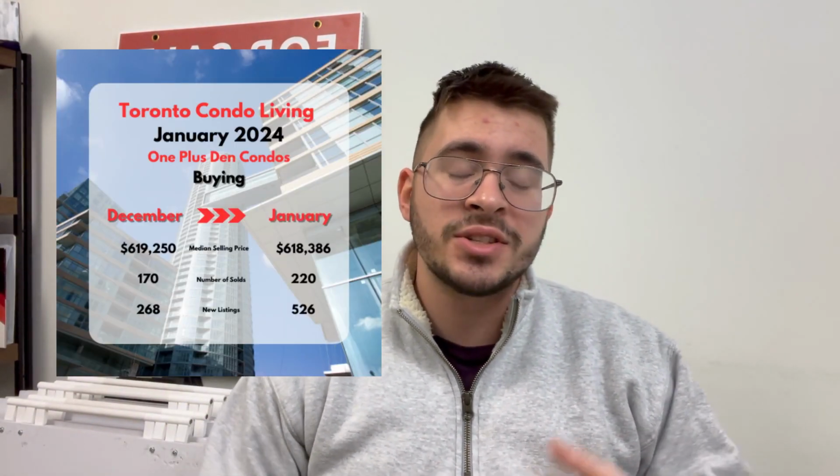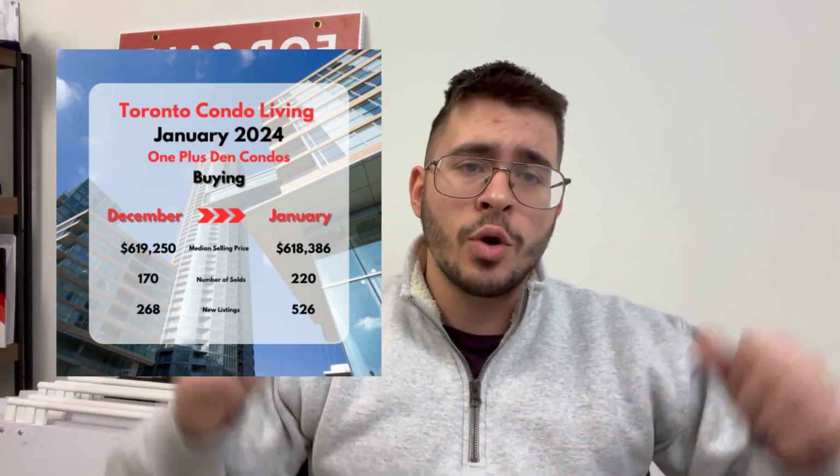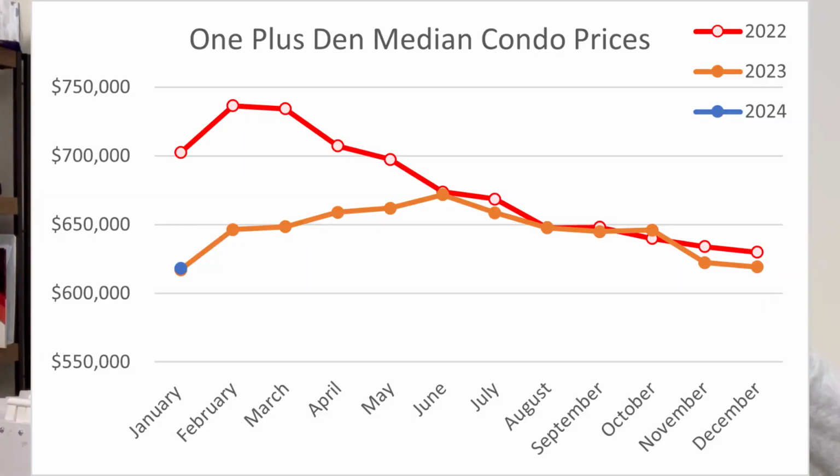A very similar story with one plus dens with a median price point of $618,386. If we throw up the graph in front of my face again, you notice that the blue line is essentially congruent with this time last year, where we've seen pretty stable property prices, and month over month being a similar thing where prices have essentially not moved a ton on a month-to-month basis.